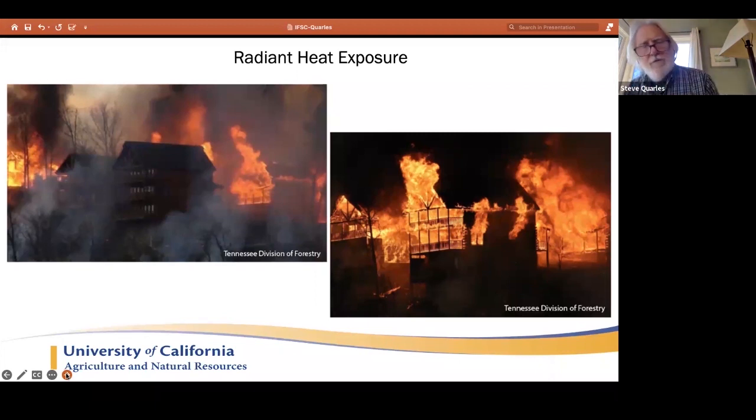And so those were ember ignition scenarios. There clearly are times when radiant heat can be a problem, and these are when buildings ignite and you have a neighbor that's pretty close by. And we saw that in the diagram of the shed to building exposure, or radiant heat exposure. This is an Eastern Tennessee fire in the United States where home to home ignition scenarios occurred pretty readily after initial ignitions. These two pictures are the same building, just a minute or two, well, actually 5 or 10 minutes apart.